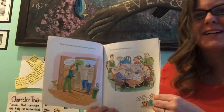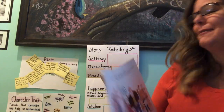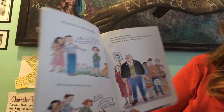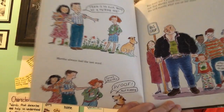That would be pretty shocking to see a dog talk. Just to be clear, my Martha dog did not actually speak anything other than dog language. Although there were those who doubted, there's no such thing as a talking dog. Martha always had the last word. Speak, Martha. Woof. Just kidding.